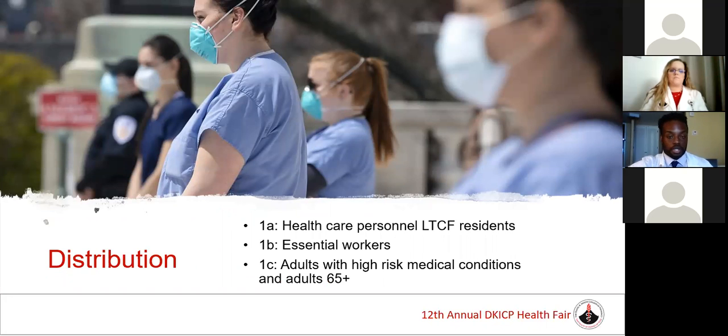And then for distribution, these vaccines are going to be rolled out in phases. The first phase is phase 1A, where healthcare personnel and long-term care residents will be getting the vaccine. Next, it'll be essential workers. And then after that, in 1C, adults with high risk medical conditions and adults 65 and older will be getting it. And after all these groups have been covered, then the vaccine will start rolling out to other groups.